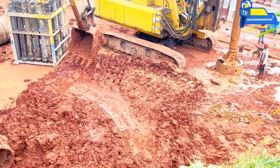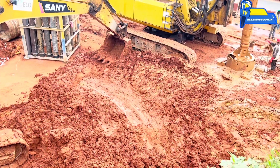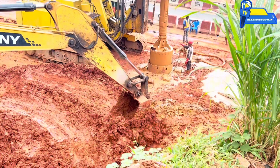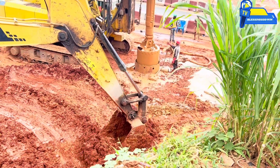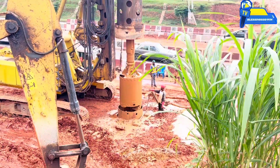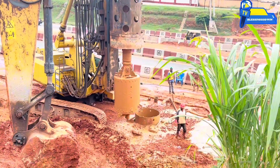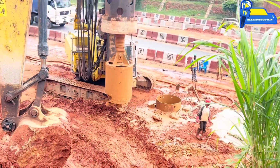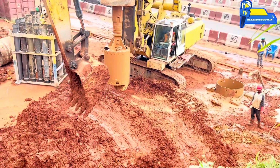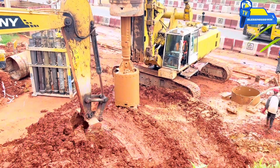So you can see what is happening over here. The dredging machine is going to come out again, and then you would see how the engineer would open up the box, and then you will see the sands that will be removed from the box. Yes, it is coming again to drop out the sand that is being dredged from beneath the ground level. This is a very amazing machine that we got over here.